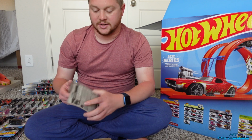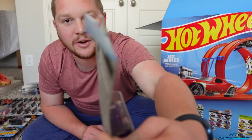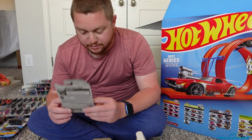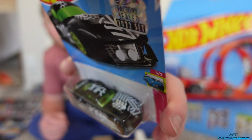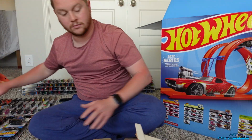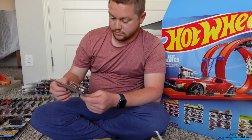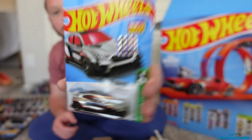Ooh, once again, damaged car. Luckily, it is just a generic. Man, that always sucks when that happens. So we got the Muscle and Blown Treasure Hunt, which looks really cool. You see the Treasure Hunt logo there in the back. Alright, so we got the Mustang Mach-E Zamac.